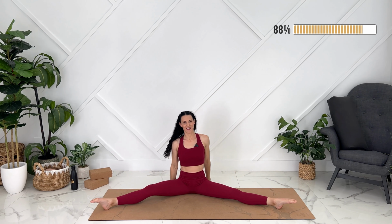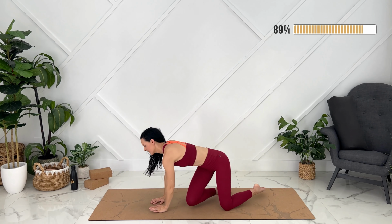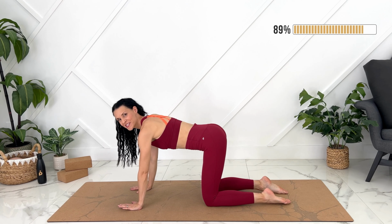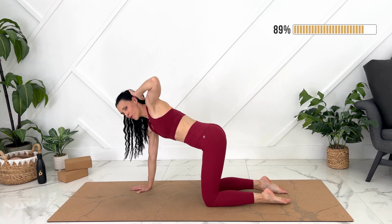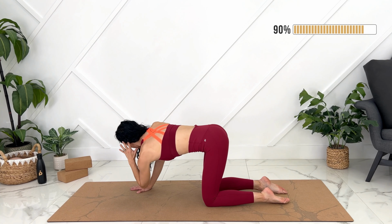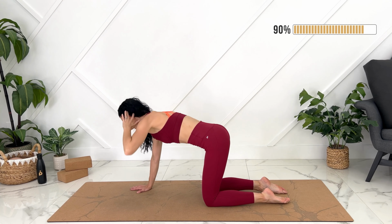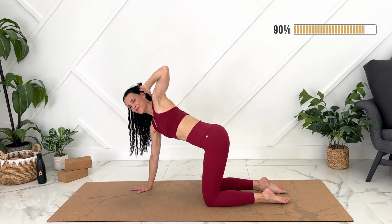Exhale, coming up. Let's come to all fours. You can take your arm closest to me, bring it up behind your ear, and let's open up through our chest, and then bring your elbow down towards your other hand. Open, close, keeping your core engaged.